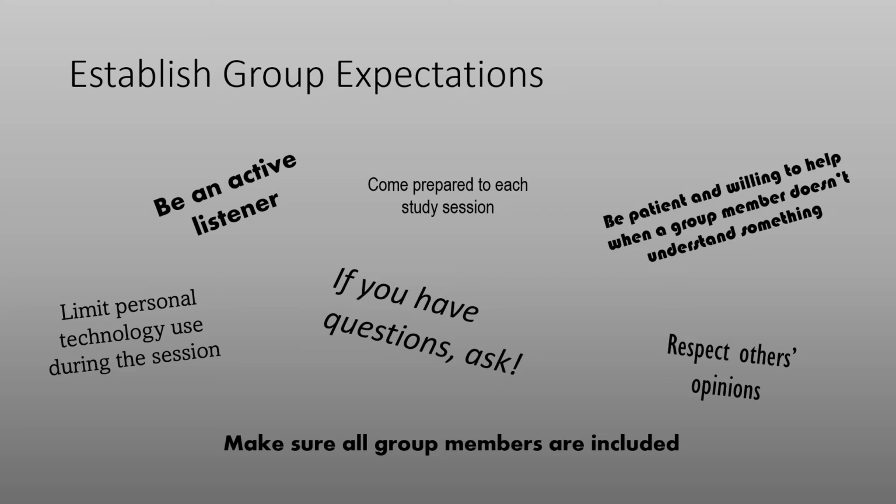Next, decide on what you expect from all members of the group. This ensures that everyone is on the same page and is willing to work together. Having some ground rules also helps everyone to feel more comfortable.